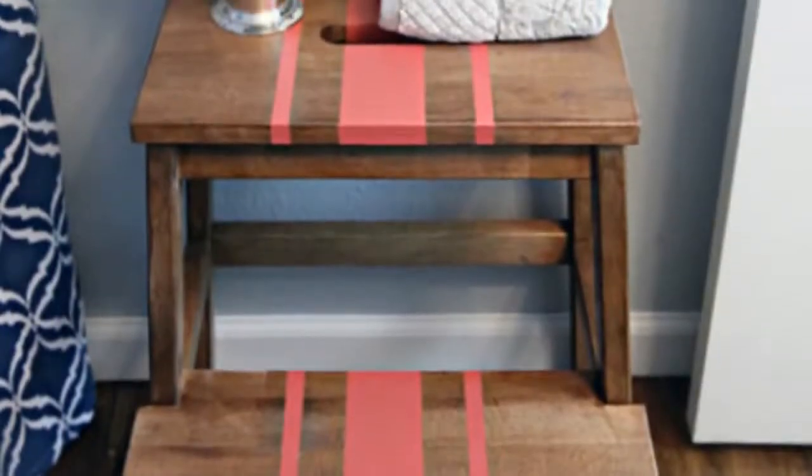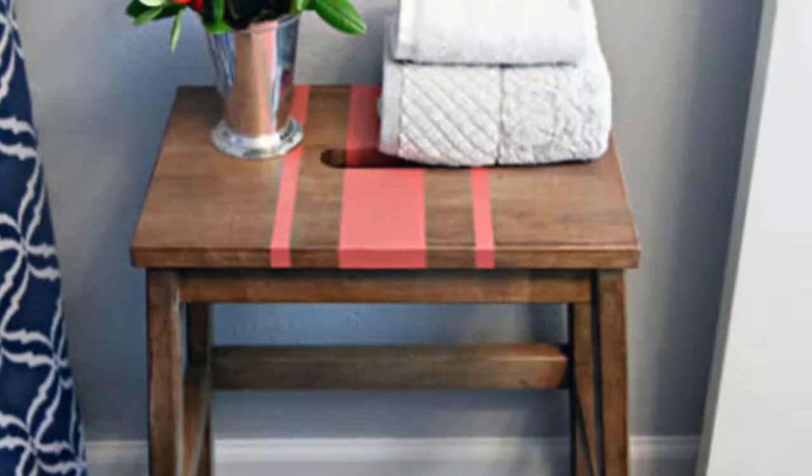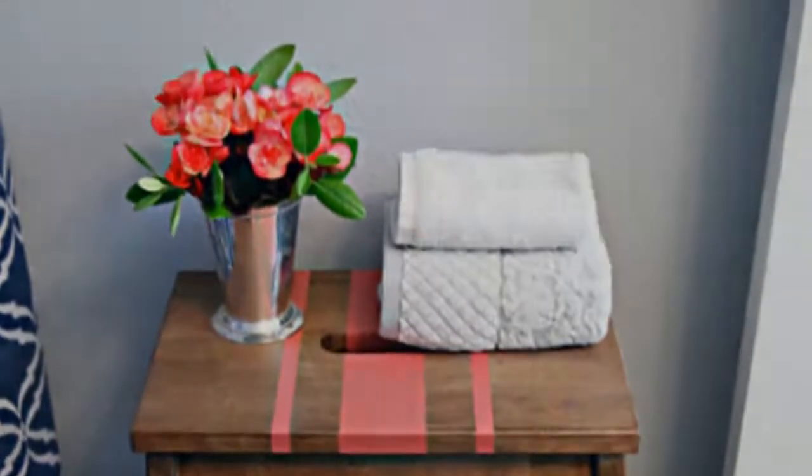Number 9. Make furniture work double duty. The Bekvam step stool is a double-duty bathroom organizer. You can use it to give kids a boost when they're brushing their teeth or washing up, then rest hand towels on it the rest of the time.